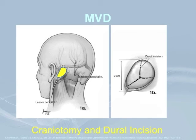It is important to carry the durotomy as close to the sigmoid sinus as possible to reduce the need for significant cerebellar retraction and to be able to see the trigeminal nerve adequately adjacent to the petrous apex in the upper part of the CP angle.